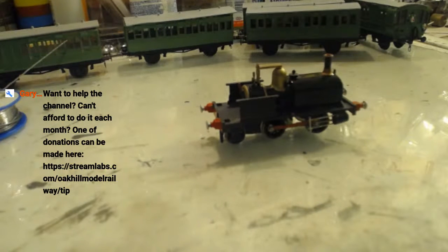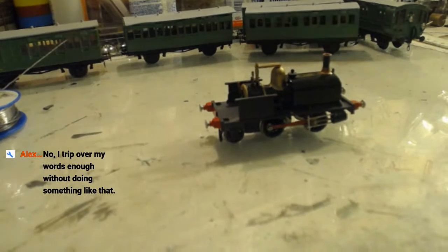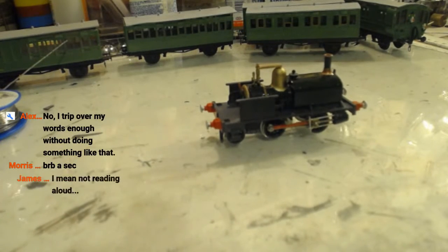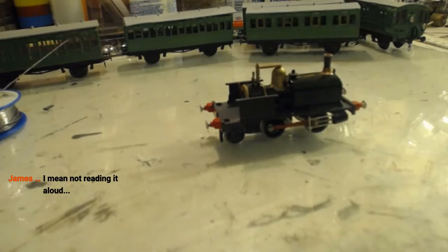There we go. Nice silver buffers now. Oh, why have I put that out of reach? No, I trip over my words enough without doing something like that. But that makes it more fun. I assure you. That is more fun for the people. And we want that as well. And we want to sit back down.